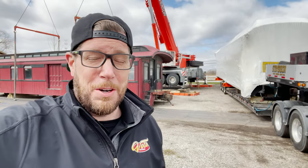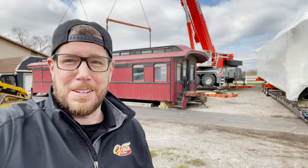So this is gonna be a lot of fun to watch how they pull this off. The logistics are insane. But the trains are gonna finally get their permanent home. And I'm gonna take a bunch of videos to show you guys how it's done.